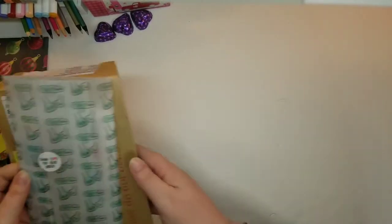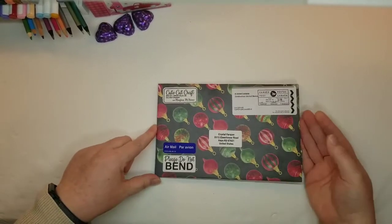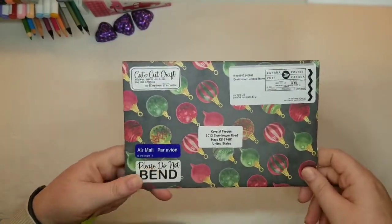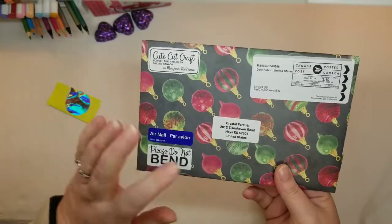All right, moving on to the next package. This one came from Cute Cut Craft in Canada. I came across her on Facebook, so I'm not familiar with whether or not she has an Instagram. I think it might be in here.